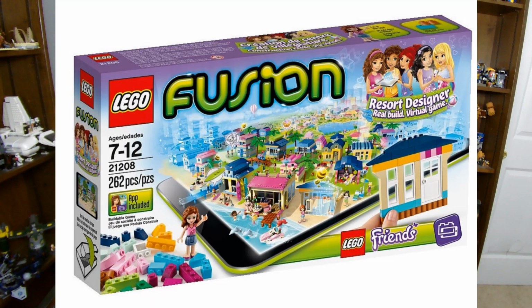But we're going to start with Fusion. And this was really Lego's first attempt at an app-based building system. And it seems like all of these failed lines have one thing in common. It looks like they're all meshed together. It's like somebody took an idea and went crazy with it.